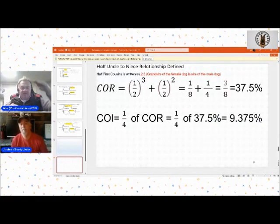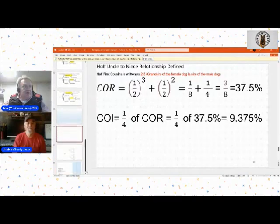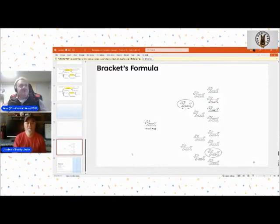So what do we have? Half siblings is 12.5. First cousins is 6.25. Now we're exactly in the middle. We're at a little bit below 10, close to 10. We're below 12.5 but above 6.25. We're in the sweet spot. That's what this formula gives you, basically. Now, this is Brackett's formula. Notice the position of the dog. Here he's a grandfather, and here he's a father. That's the bottom line.